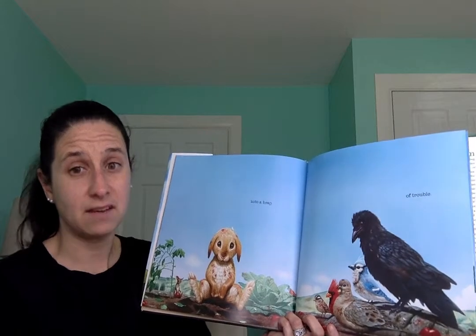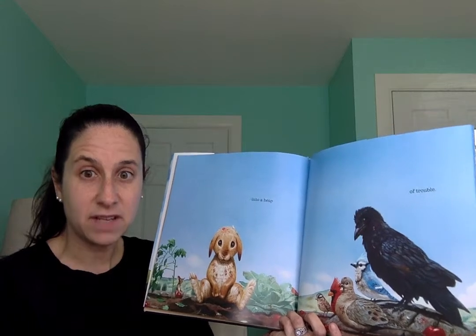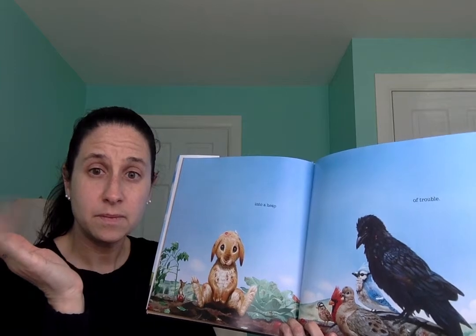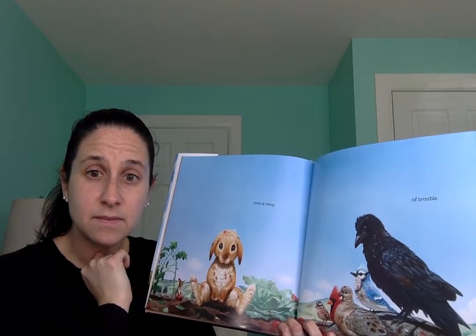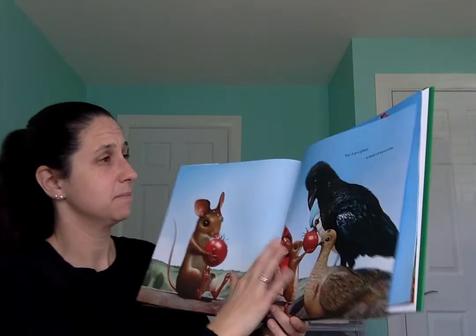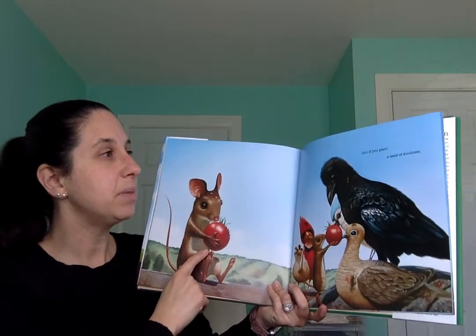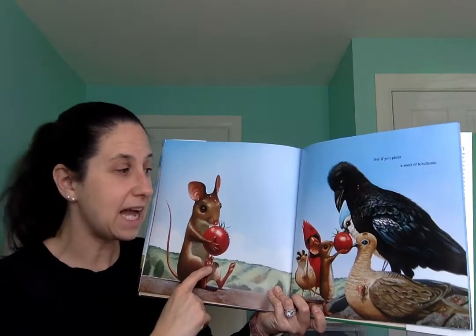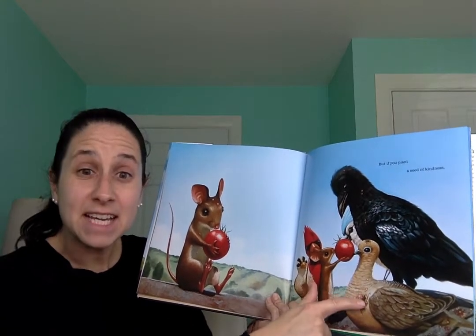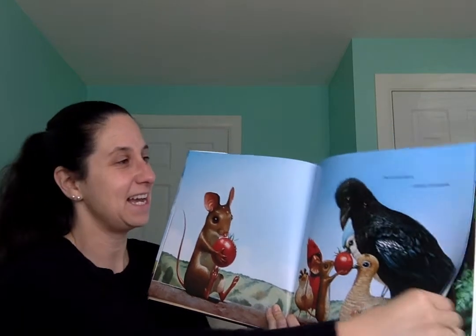I hope that they can find a way to fix their problem. Do you think they can find a way to fix their problem? What could they do? Maybe they could share. Maybe. Let's see what happens. Oh, the mouse is holding on to the tomato. But if you plant a seed of kindness, look what the mouse is doing with the tomato. He's giving it to the birds. Is that kind? It is kind.